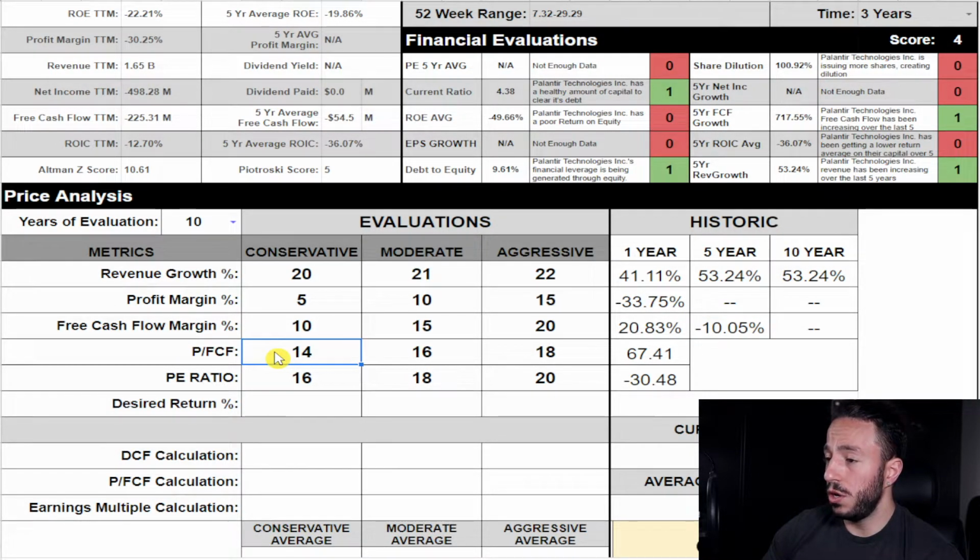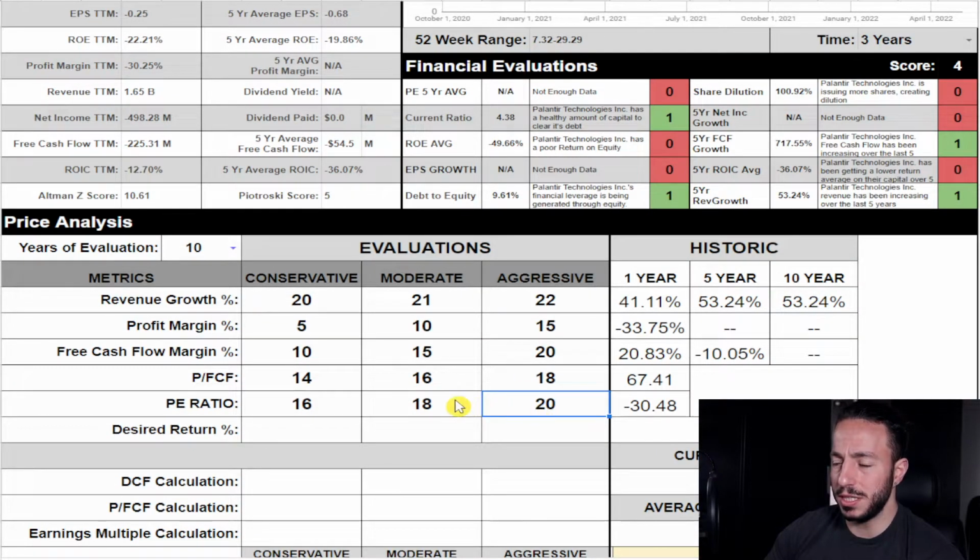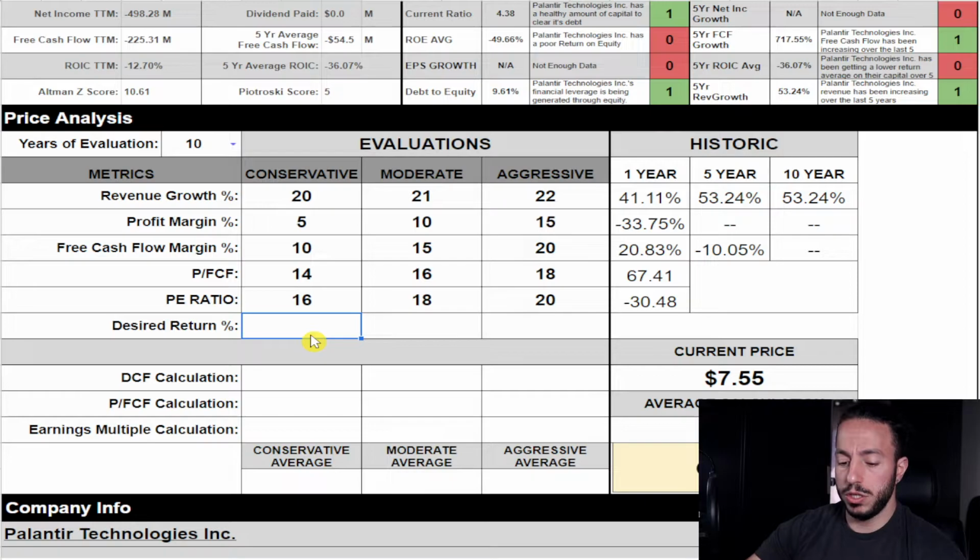Price to free cash flow, moderately aggressive with the 14, 16, 18 assumptions, as well as our PE ratio sitting at 16, 18, and 20, because in 10 years, it should make sense. It should be hopefully at least around this 20 mark. If it's around 16, that'd be phenomenal. Now, going into our desired return, we're going to jump it at 13%.